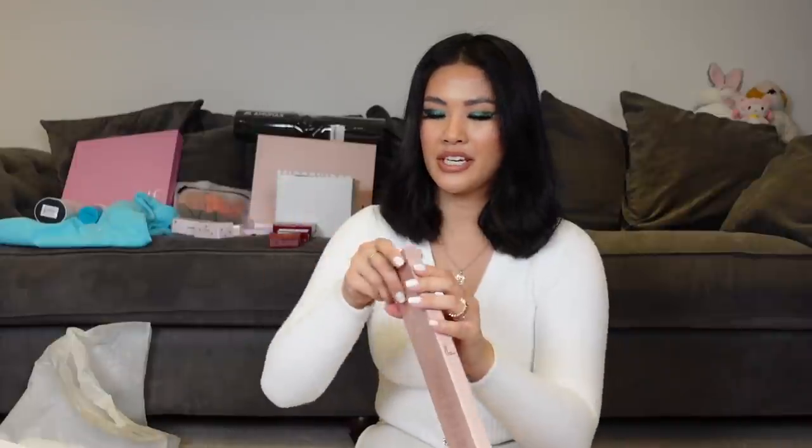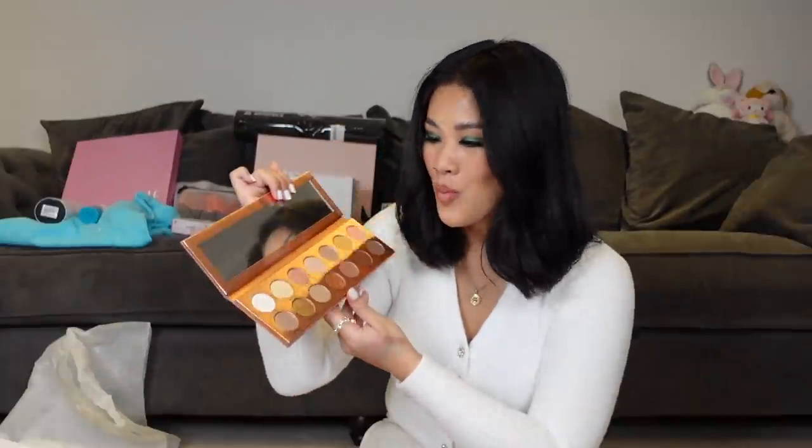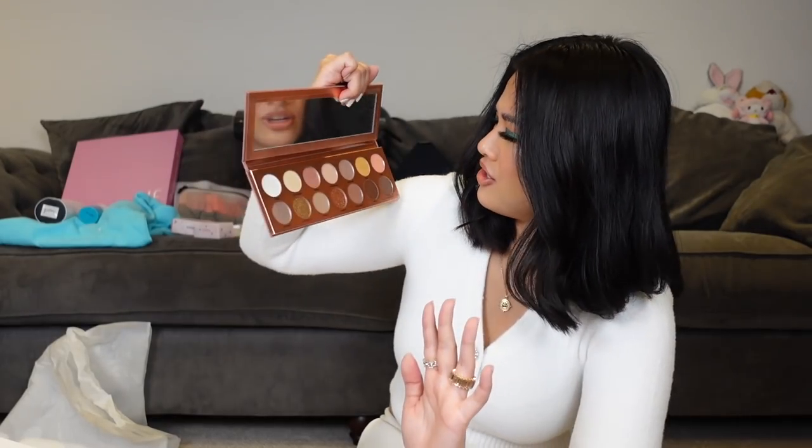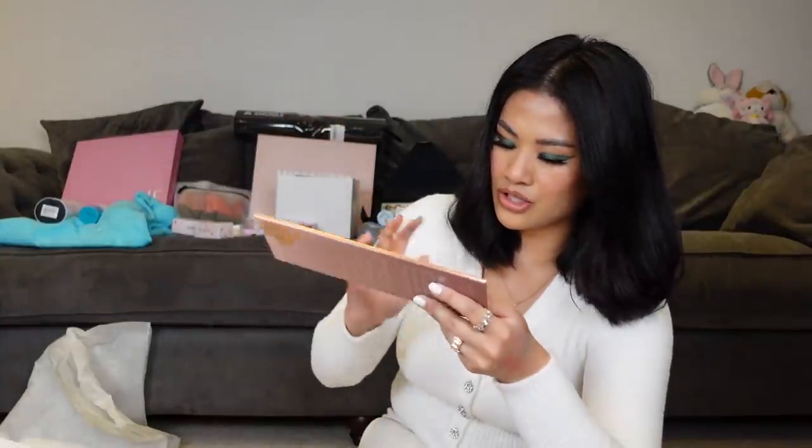So this is the first one. This is the first Nudie Patootie. I think that's how you say it. Nudie Patootie. Oh! Oh my god. That is really nice. Oh, I love this shade Strip. Oh my god. Okay, let's swatch Rebel.